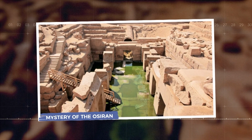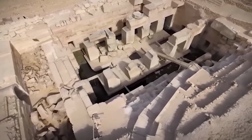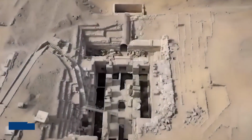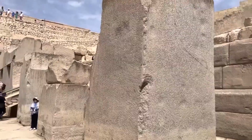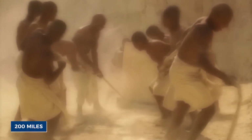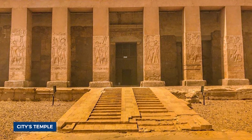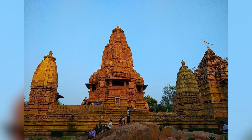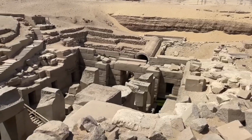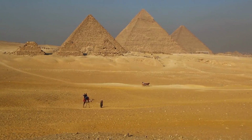Mystery of the Osiran. Behind Seti I's temple in Abydos, a stone structure sits half-buried, defying everything we know. The Osiran, found in the 1900s, isn't your typical Egyptian ruin. Massive granite blocks, some over 100 tons, were dragged 200 miles from Aswan and stacked with laser-like precision. Built around 1300 BCE, it's older than Seti's temple, like it was already ancient when he arrived. Unlike other temples with colorful carvings, this one's bare. No hieroglyphs, no art, just smooth stone. It's 15 feet below ground, hinting it predates the desert Egypt we know.